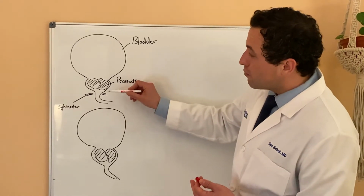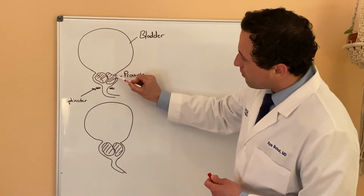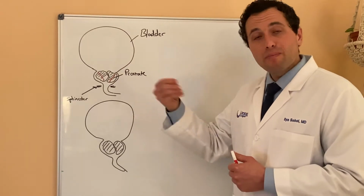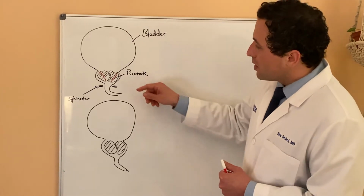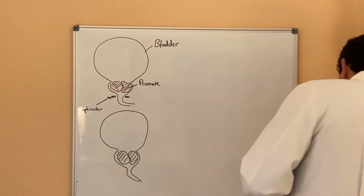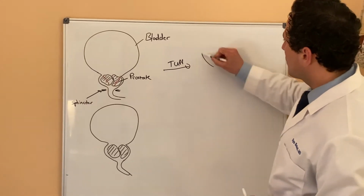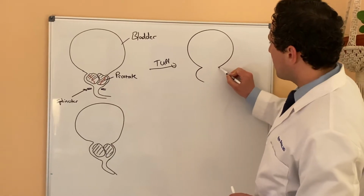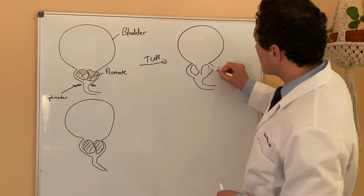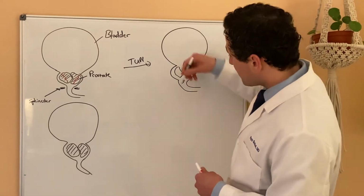So the removal of this obstruction occurs by a resective process, meaning that you shave out the prostate, again, whether you're destroying the tissue with a laser or whether you're cutting it out piece by piece with a bipolar TURP or a monopolar TURP, and you're making that channel larger. So what the channel looks like after that is like this. So you've got still the prostate there, and you have this resected channel. So the channel is now wider, so the strength of your stream becomes better.